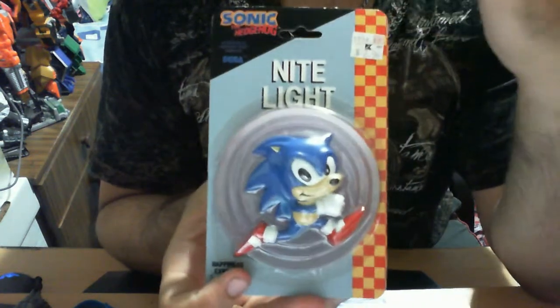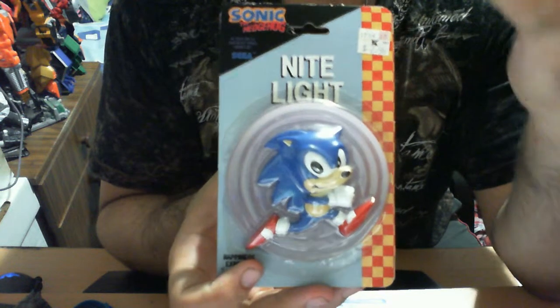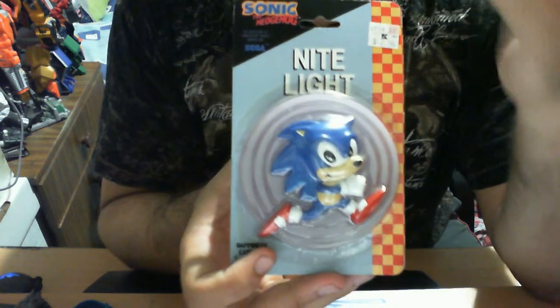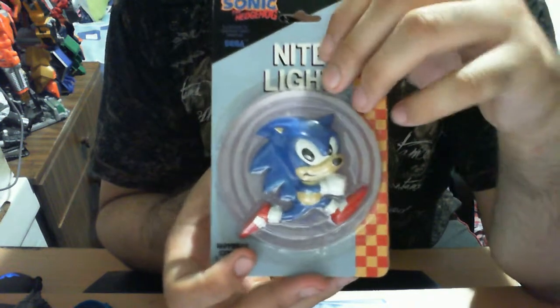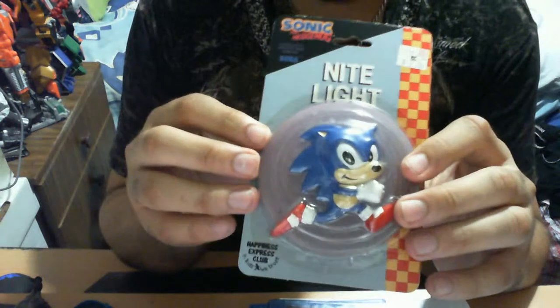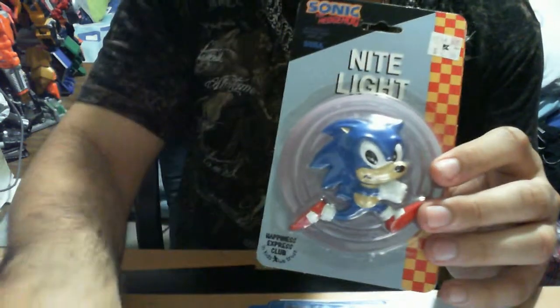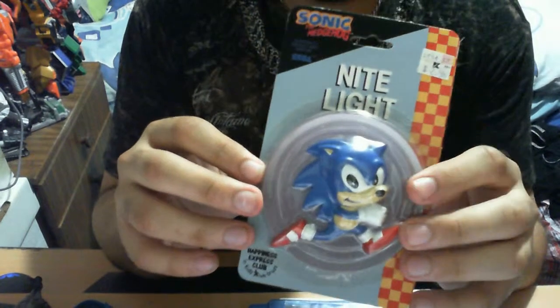It does its job. It's Sonic. Is it the best design? No. Is it the worst design? No, it does its job. That's pretty much it. I'm not 100% sure on the ambient colors that come out. I'm guessing it's a fluorescent purplish effect, my guess, of course. The reason I can't test that out is because, I will show you the back.